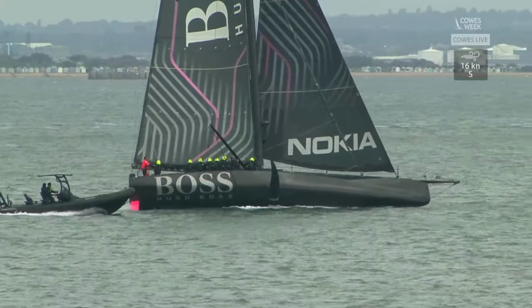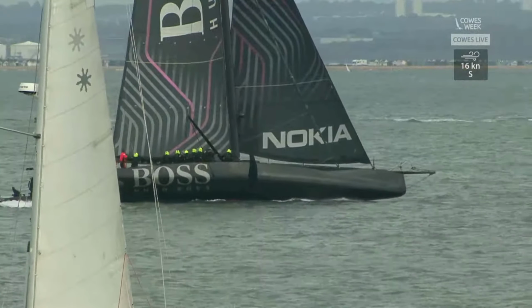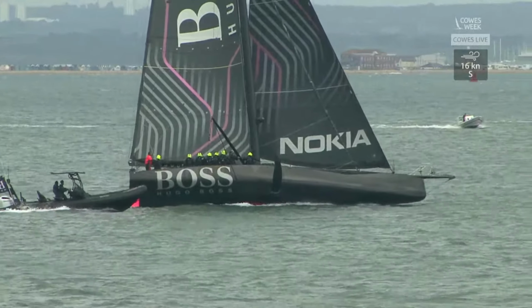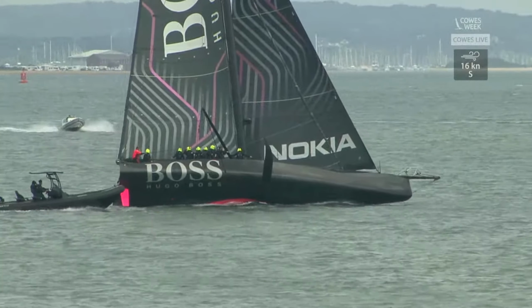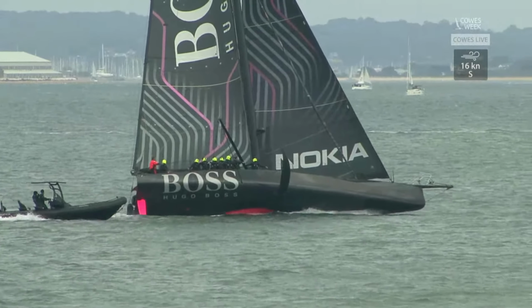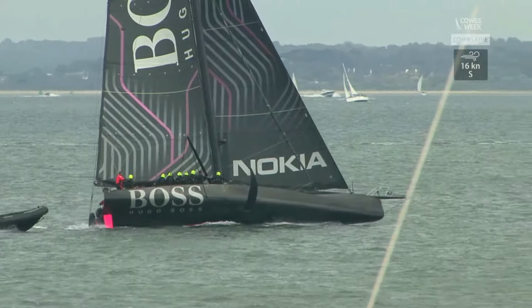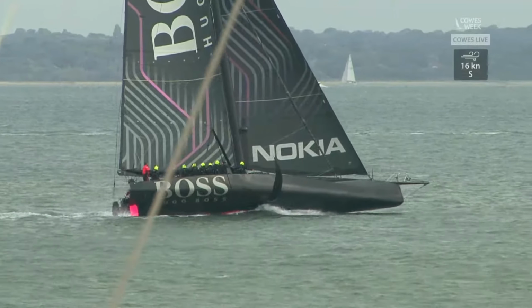They've gone the opposite way to the club cruisers, who are off on their race now, and a windy day with a strengthening forecast, so relatively short races today. The white group of the racing, we can see their sails in the distance over in the Eastern Solent, and they'll be finishing on the breakwater finish line.